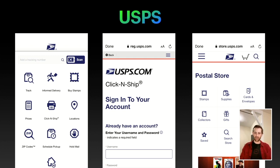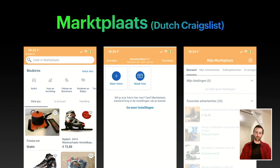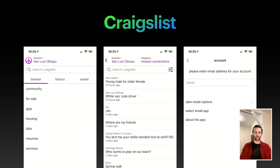Feel bad ripping on USPS, but there's other apps like TicketSwap. It's really, really nice. Marktplaats, Dutch Craigslist, a lot of you probably don't like it if anyone in the Netherlands is maybe thinking that. But compared to this, which is the US alternative for it, you're doing pretty well. So really, really nice community here. And I think a lot of these people behind these apps are involved in CocoaHeads. So thank you for letting me join you.